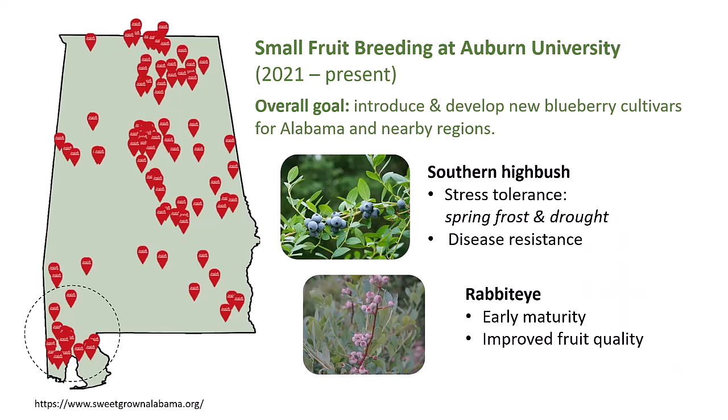The breeding program at Auburn University was established in 2021, a bit over 3 years ago. Our goal is to introduce and develop new cultivars for Alabama and potentially benefit nearby regions as well. Different from established programs, as a new program, we don't have our own releases yet, but we are focusing on evaluating existing cultivars from other breeding programs at this point.